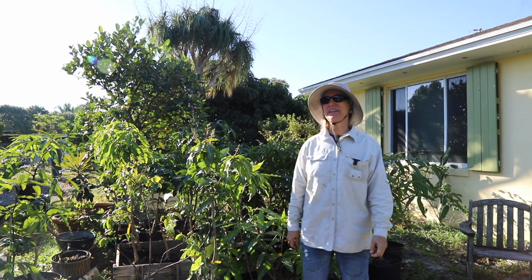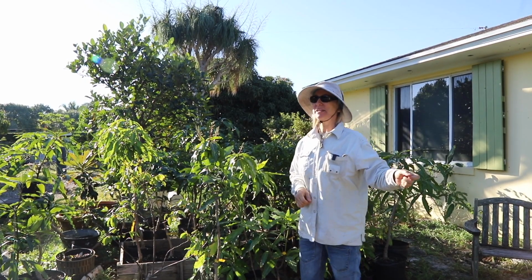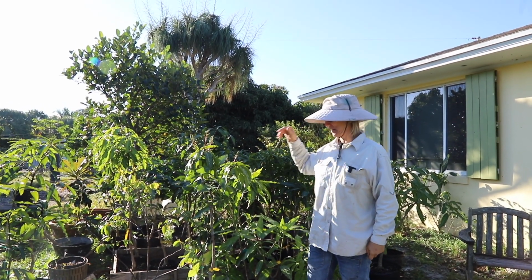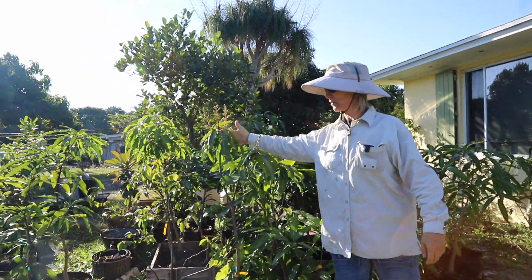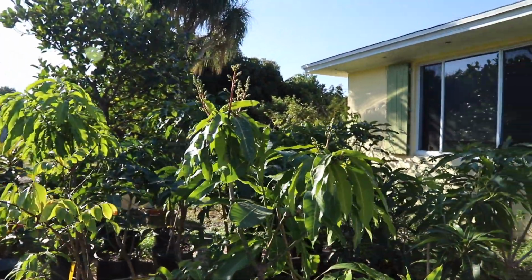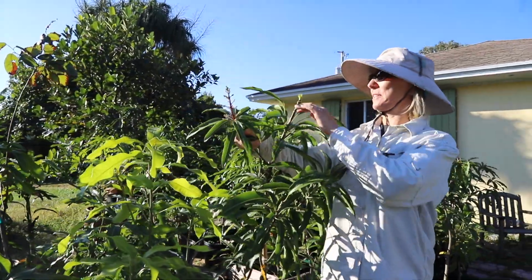Good Monday morning. We have a lot of flowers, so this Monday Minute is going to be flowering mangoes in pots. Right here is a Kerry mango, and we've got flowers on that. This is Spirit of 76.